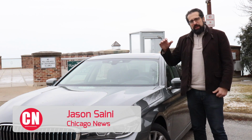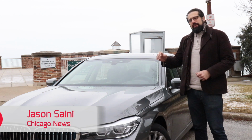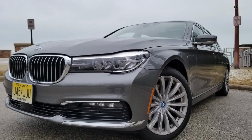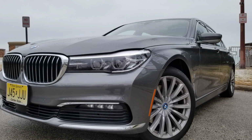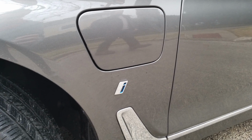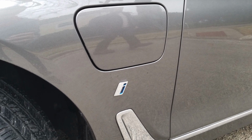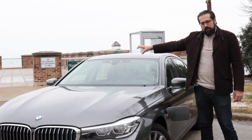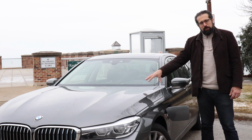This week we've got the BMW 740e, and that E stands for eDrive, but you've also got an I here. There's an iDrive system in the center, and this is xDrive all-wheel drive, so we got all the drives here. One of the biggest differences here with a lot of the other 7 Series we've tried is this charge port. You've got fuel on the other side, electricity here. This is a plug-in hybrid.